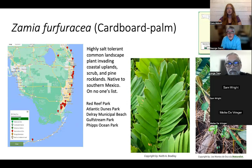It is well documented as naturalized. We know it invades intact beach dune, coastal strand, scrub, pine rocklands. It is an invader. And yet to date, it has not gotten the attention that it needs to. And here's a list of the different parks that we found it.